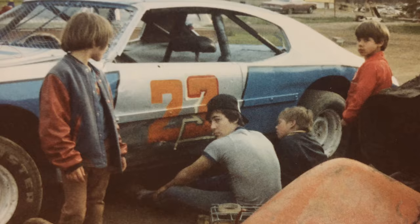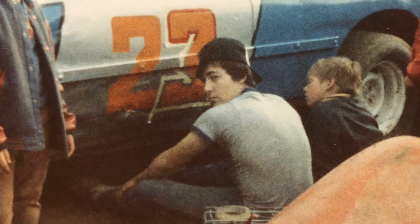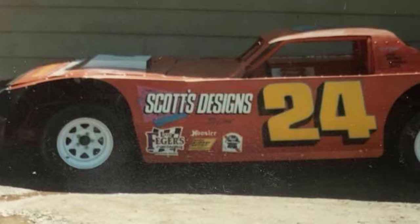Another sign painter who made a huge impression on me was my cousin Scott Kittner. He called his business Scott's Designs, although he teamed up with Jeff Steggy for a while and lettered many cars under the name The Warriors.